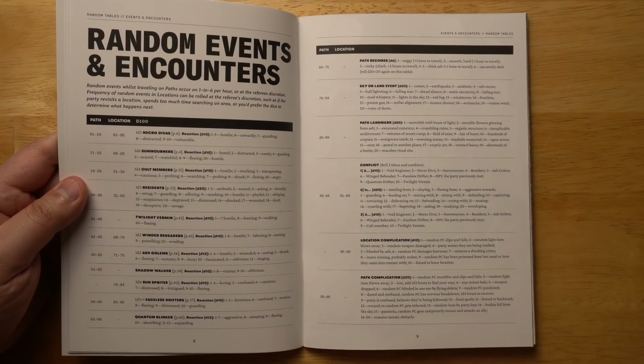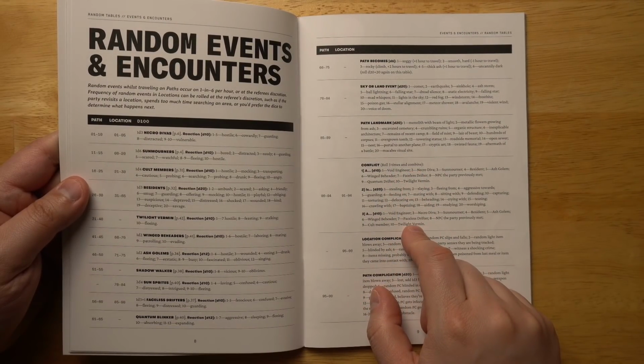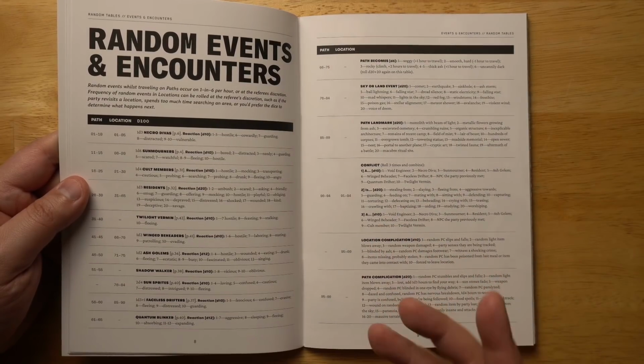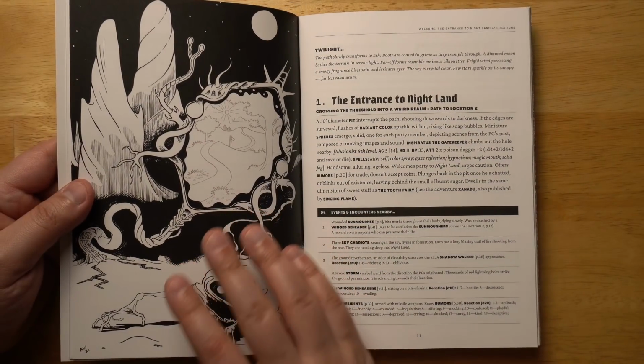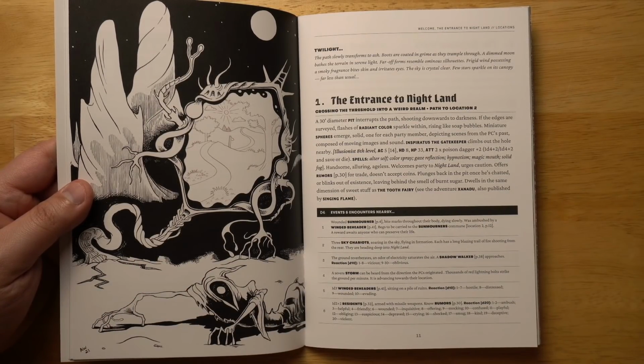Random events and encounters. Let's see if there's any interesting ones here. Maybe a conflict. Roll 3 times and combine. Very nice. So you could have a Void Engineer guarding a winged beheader. So there's lots of different possible combinations here. So you're going to be getting a lot of new stuff anytime you roll one. It's going to be unlikely that you'll have the exact same thing more than once, which is nice.